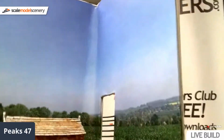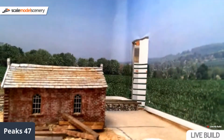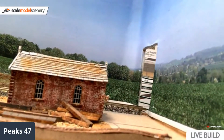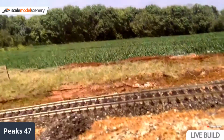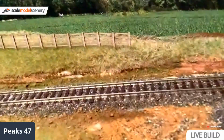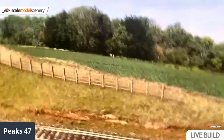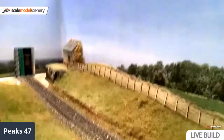Right, so here's the one that I've already done. You can just about see that. So that's the idea of what I was doing. Just started putting some grass down on this embankment. Got to weather it yet. Got the LX431-OO that still needs sort of bedding in. I'm waiting for some foliage and stuff to turn up for that area. That's a better view.